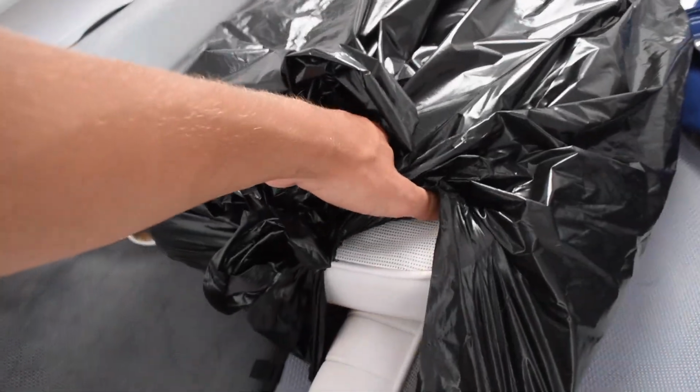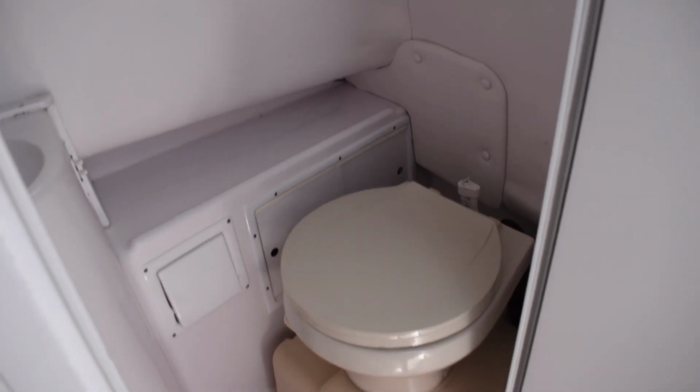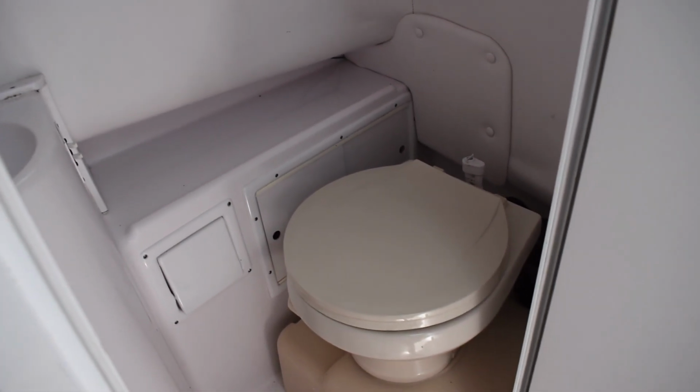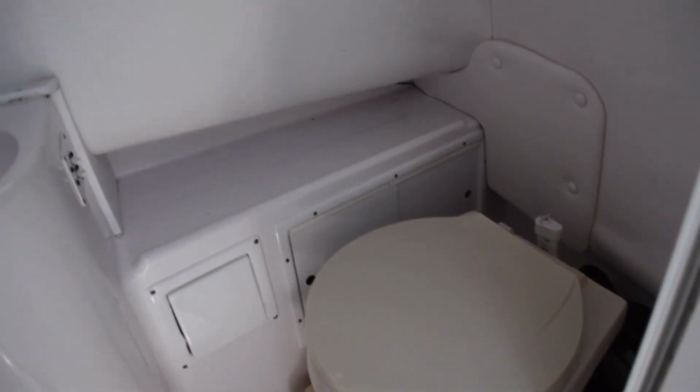Upholstery is in this trash bag, just because, you know, it's pollen season. We don't want it to be covered in green for the next person to buy the boat, but the day we do the sea trial, we'll put all the upholstery in and show you how good it looks.